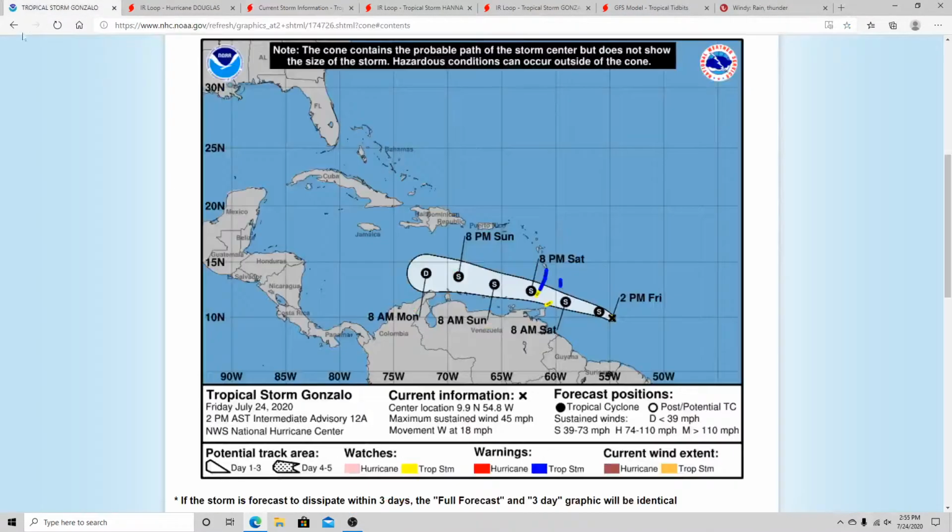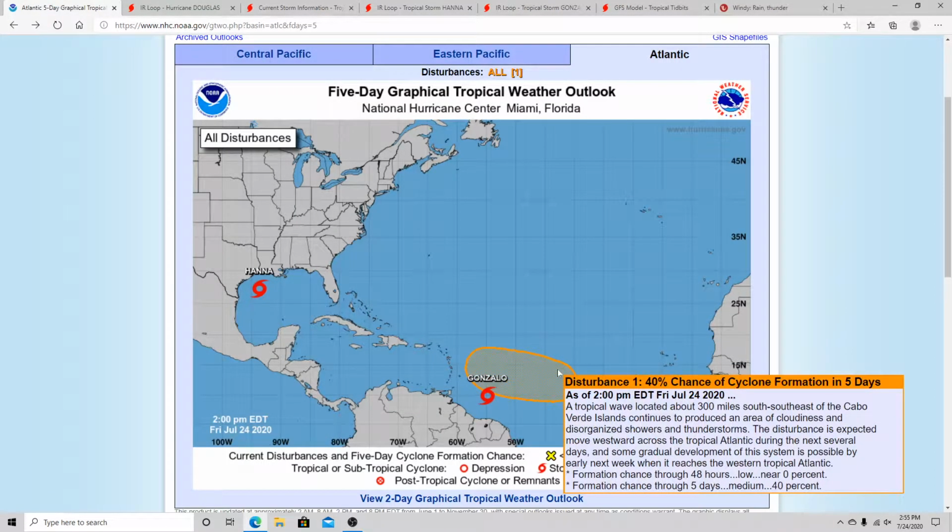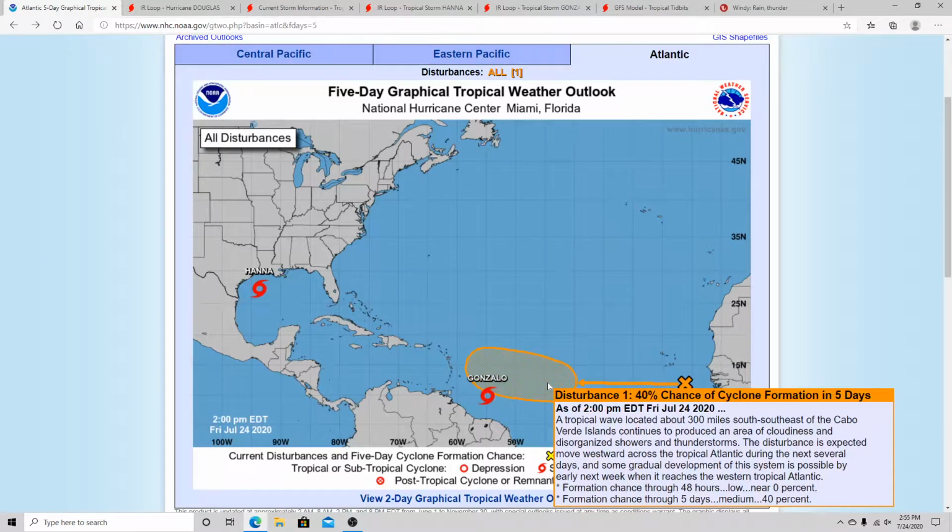So really, the National Hurricane Center hasn't called this an invest yet, so we do not have the tropical models yet, but we do have the long range models. We have the European model and the GFS. But again, the National Hurricane Center is putting in a 40% chance for this tropical wave to develop into a tropical system in the next 5 days. In the next 2 days or 48 hours, we're not really going to see it develop. It's really in the next 5 days.